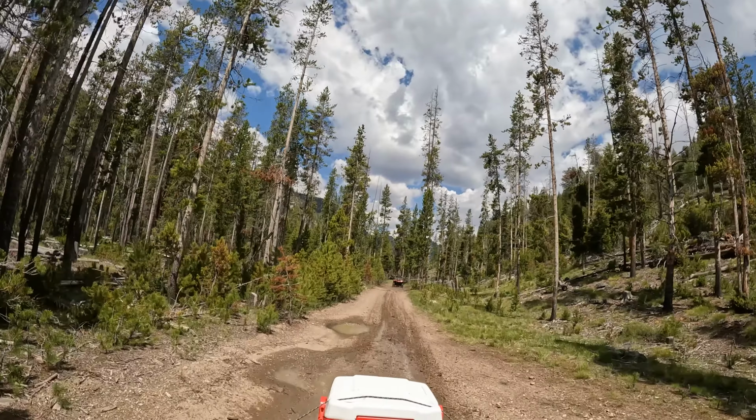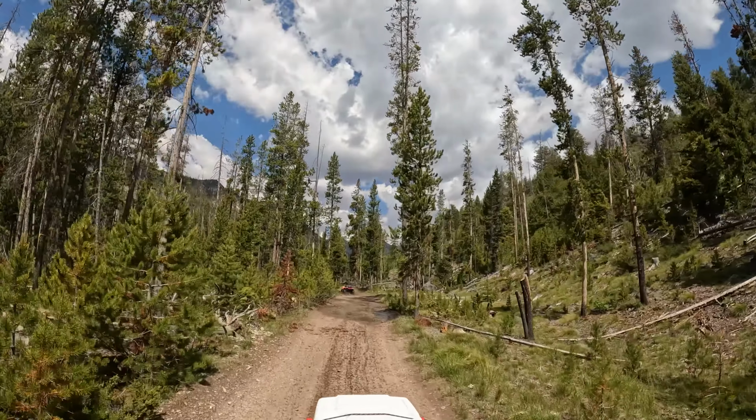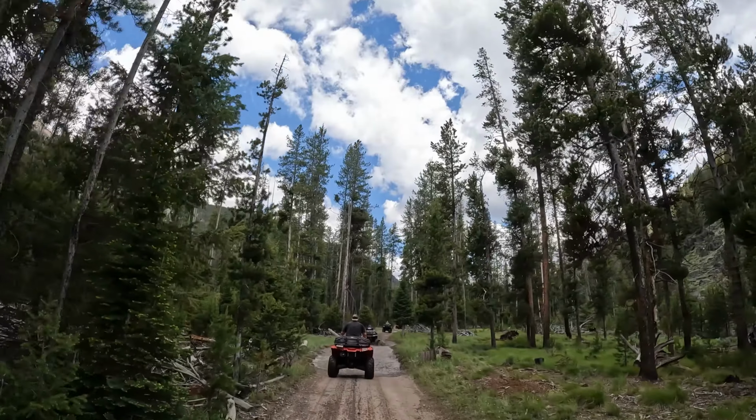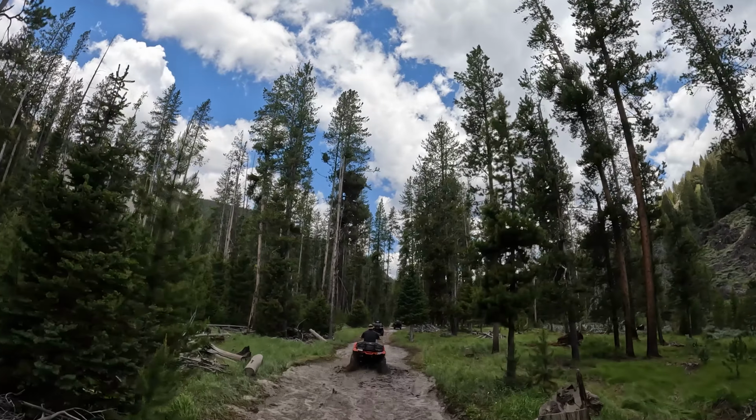But you can still see remnants of these, what they call a corduroy road, throughout our video. If you are actually looking, there's several places you can see them.